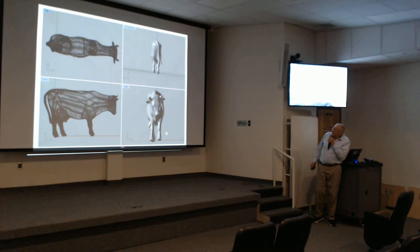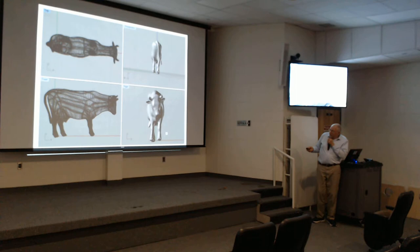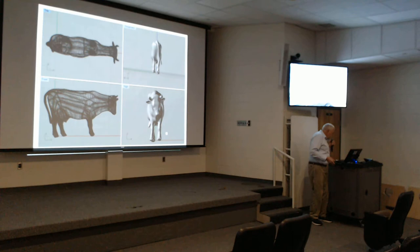And here's our virtual cow. And with our 3D modeling, we can change the proportions of these animals. We could change the width or the height or the length of the legs. We do all kinds of things on the computer and ask if we were able to engineer these things geometrically, what would that do to their ability to produce milk under high heat stress conditions?